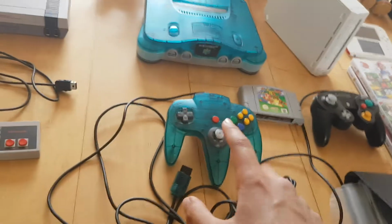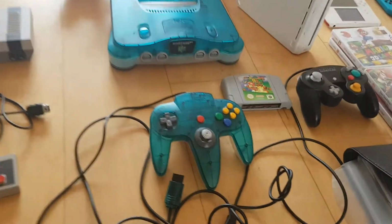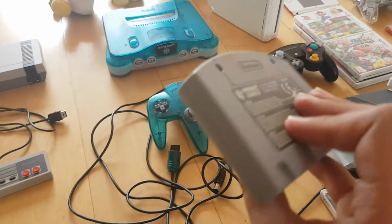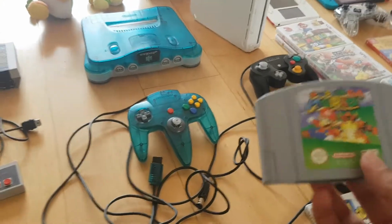This was one of the more bizarre controllers. It's actually quite comfortable once you get used to it. It's either you love it or hate it. I personally love this controller. And then my only Nintendo 64 game, Super Mario 64. Great game. It was the first 3D Mario game, which was really, really epic.